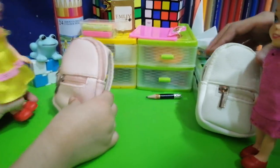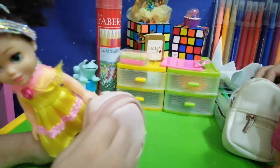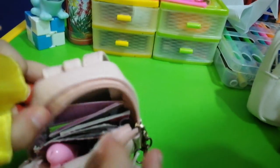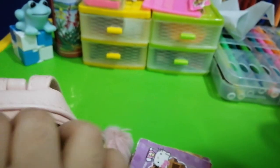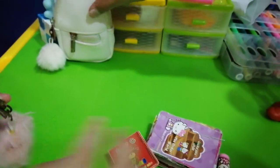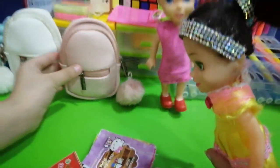Okay, I'm going to put my stuff. Let me go get it. This is my nice backpack. It's all pink. Of course. Look at how many things there are. Let me zip my backpack. Here's some books. I'm going to get out the rest of the things. I can put the backpack there and stay with your backpack.